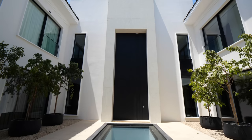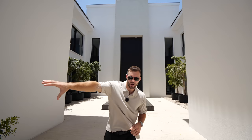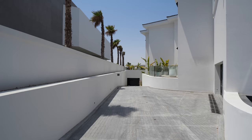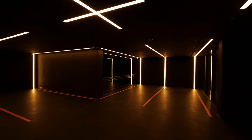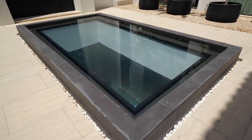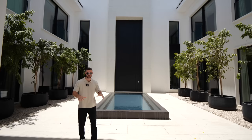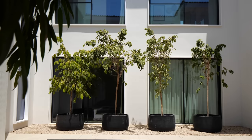Now, the villa is at the very end of a no-through road, very private, with a driveway that slides down to the most insane underground garage, 12-meter columns as we come through. This is a water feature that actually looks down into the basement where there is an incredible swimming pool. Let's continue towards the front. Look at the size of these plants.